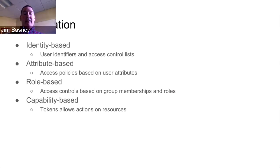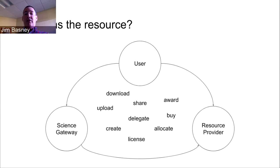So setting the authorization policy really depends on who owns the resource, and in a Science Gateway scenario, we can combine resources owned by users, the gateway operators, and external resource providers. So you could have an award for access to a supercomputer through XSEDE, or you can buy time on Amazon Web Services. You could have a license to some software, or a license to use some proprietary data. And users may be uploading and downloading their own data and setting sharing policies. So having the flexibility to support these resources coming together at the Science Gateway in an authorization system is very important for us.